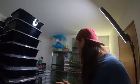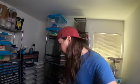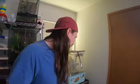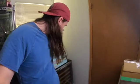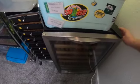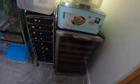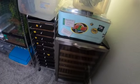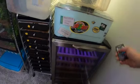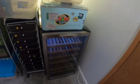So when you first walk into the reptile room, there's a lot more space than there used to be, and the reason for that, oddly enough, is I got a new incubator. So this guy down here, I have Velcro to the side, the remote. And if I can turn it on, let's see, here we go. It lights up, changes all sorts of colors, does all sorts of things.